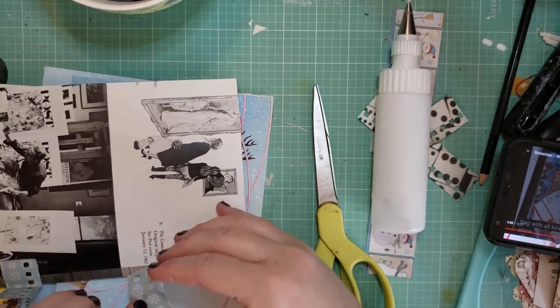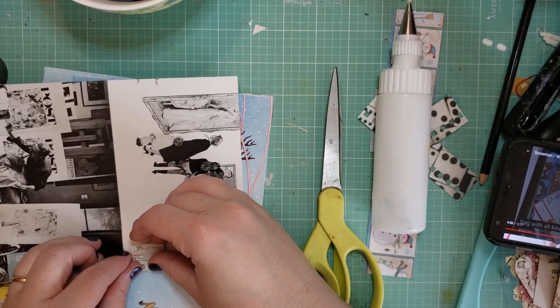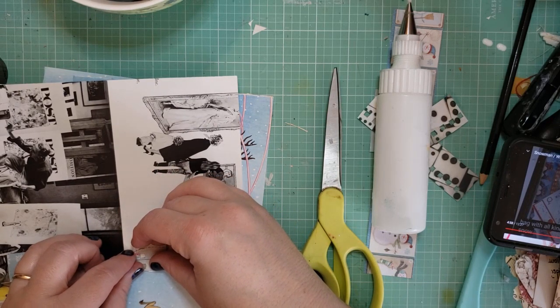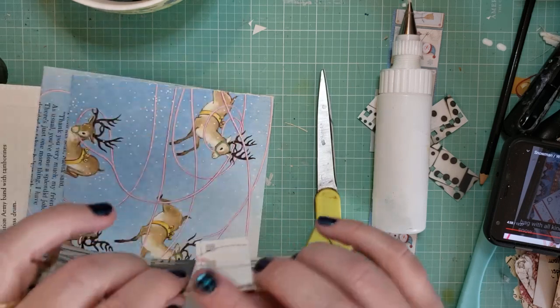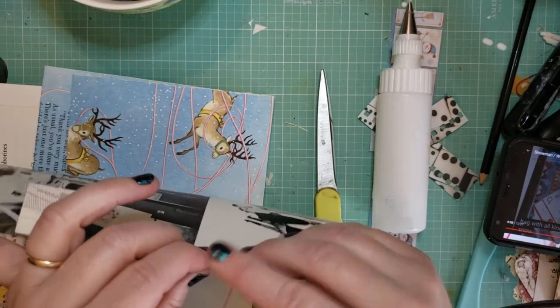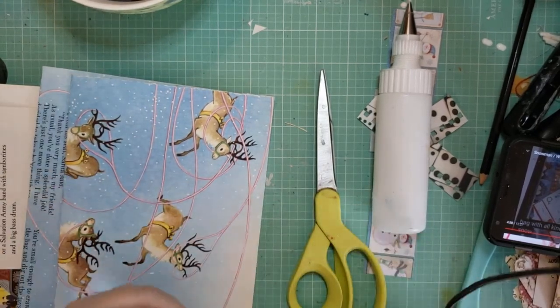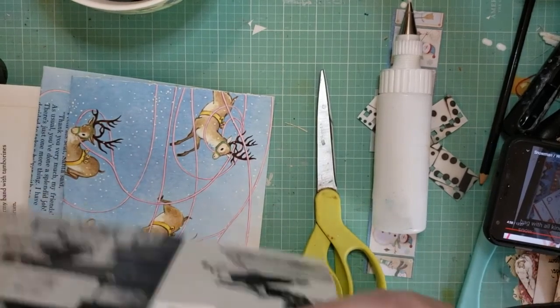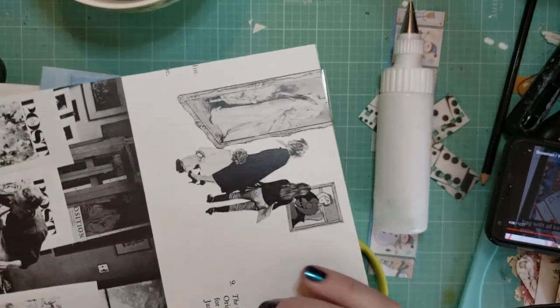I mean, everything is subject to change. I often change my mind, whether it's about placement or a cover or a binding. It's my prerogative. It's my art. I can change it how I want, right? Let's see. Make sure they're nice and even in there. Hold it down so it dries real good.